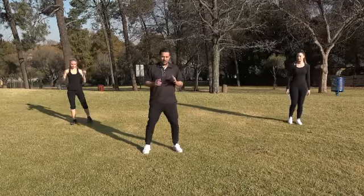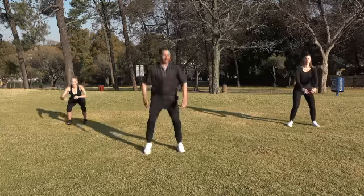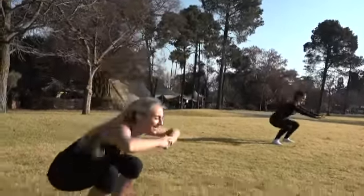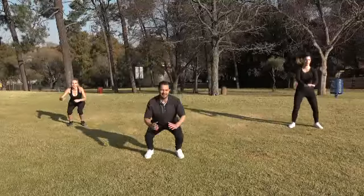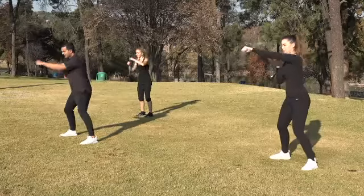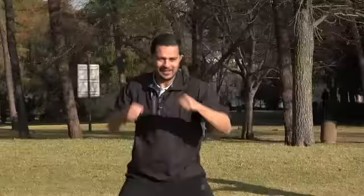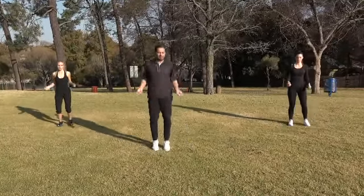So from that position, what I want you now to do is feet shoulder width apart, and all that you're going to be doing is squatting down with a light jump. Let's go for it. Down, up. Good, relax it down. Hands come up and just punch in front of you. Go for it. Good, relax it down. And finally, just skip with both feet.